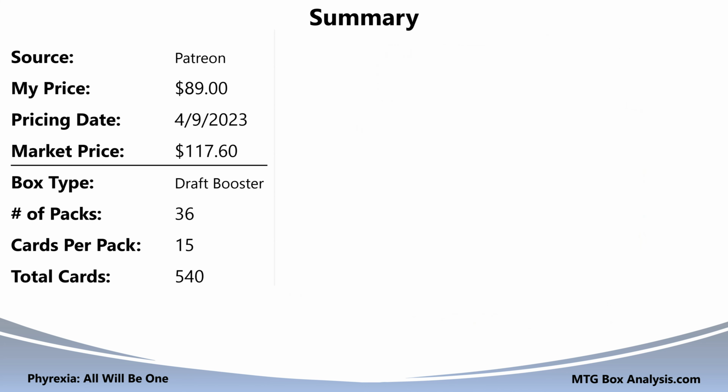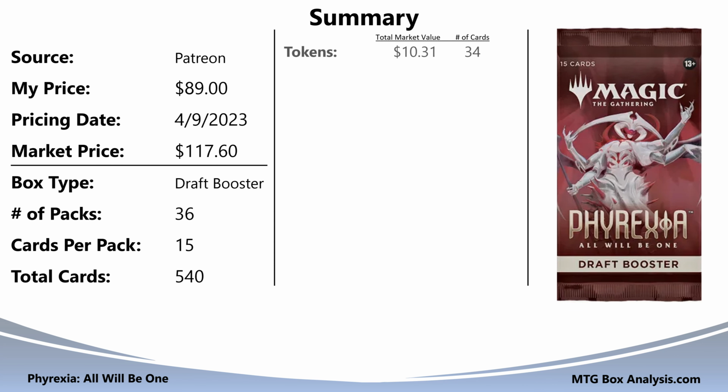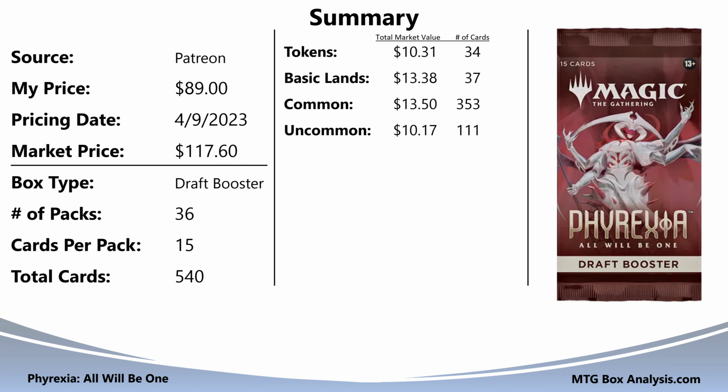The 34 tokens that we saw have a market value of $10.31. The 36 non-foil and 1 foil full art basic lands have a market value of $13.38 combined. The 353 commons are currently valued at $13.50, and the 111 uncommons are valued at $10.17. The 32 rares that we saw have a value of $34.97, and finally, those 7 mythics are valued at an amazing $111.44.